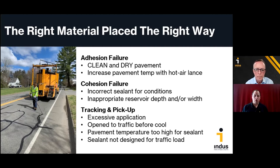And remember, we don't want to seal cracks wider than an inch and a half. I know we do it. I've seen it done out there because somebody just said, hey, just fill it up.